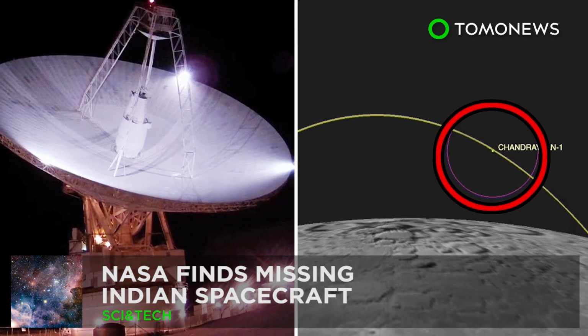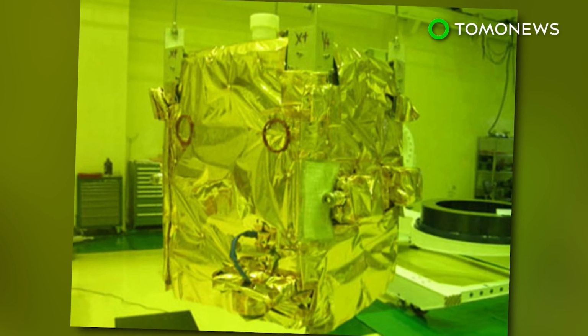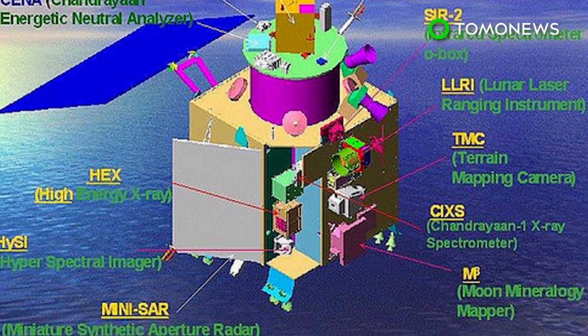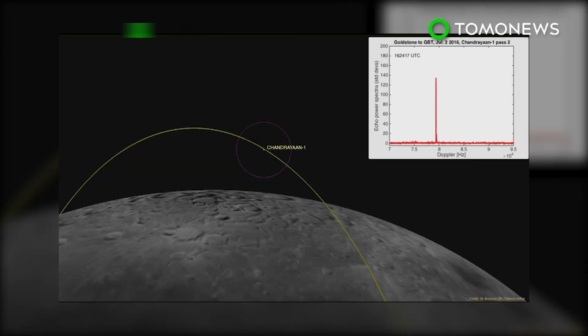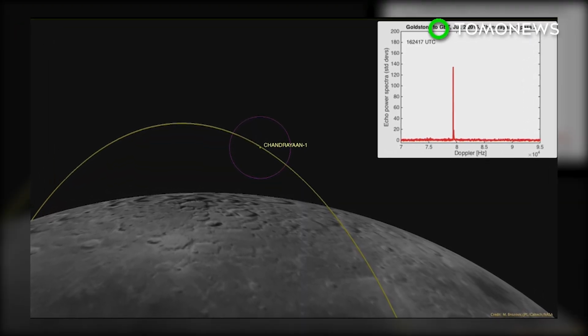NASA locates missing Indian spacecraft. Launched in October 2008 on a 2-year mission, India lost track of its first ever lunar probe, the Chandrayaan-1, after 312 days. Its whereabouts remained unknown until last July, when NASA scientists located it.